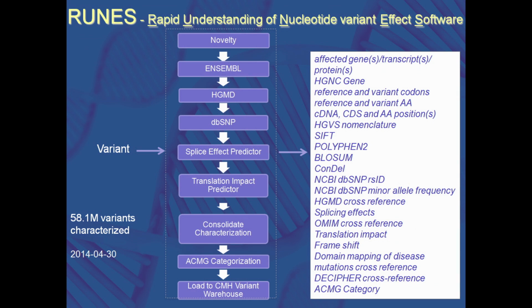At the end of the Runes pipeline, we load all of our variants into a database called the Variant Warehouse. This is keeping track of every nucleotide variant that we've ever seen since we started sequencing 3 years ago, along with all the characterization information. As of yesterday, we had 58 million variants in this database, along with all the other characterization info. Technically, under the hood, this is a Java pipeline. It's broken into multiple stages and runs on the compute cluster. It usually needs somewhere between 24 to 32 gigs of RAM to run, but it can run on a single node.